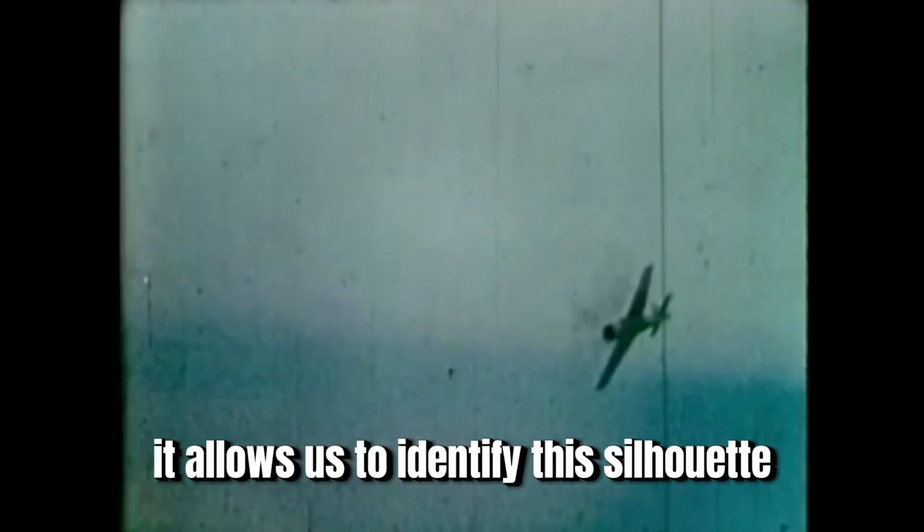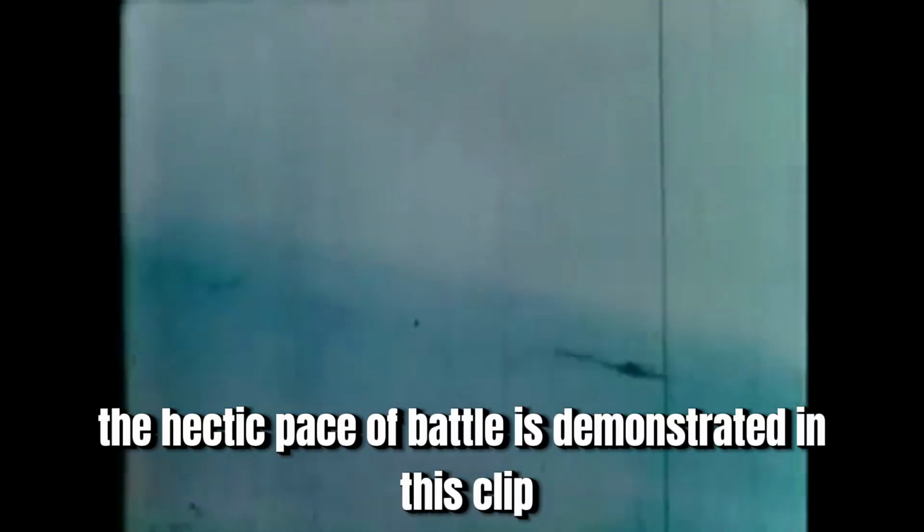Then, as the German fighter veers off to avoid more damage, it allows us to identify this silhouette as a Focke-Wulf 190. The hectic pace of battle is demonstrated in this clip. Look at it again in real time. The attack lasts a mere 4.5 seconds and may have cost the German pilot his life.